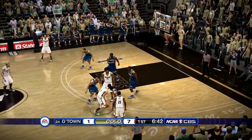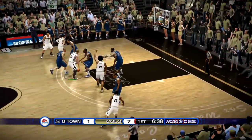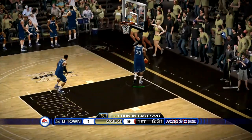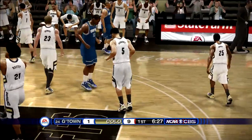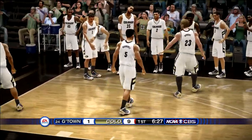Now this is what you call a tough place to play. The crowd is completely behind their team. Nice low post play. Good entry down into the box. And the timeout is called. We've got a break in the action.